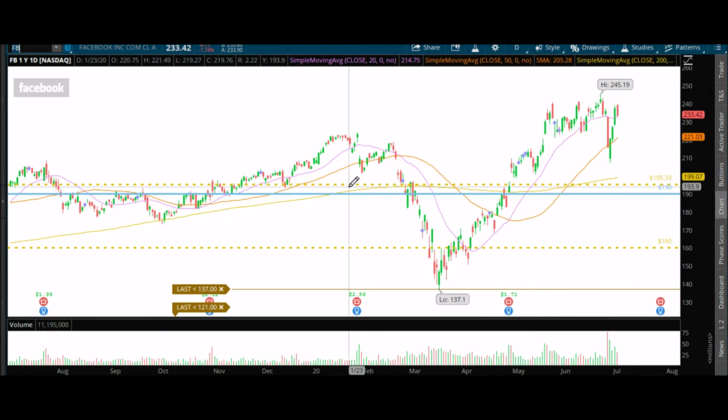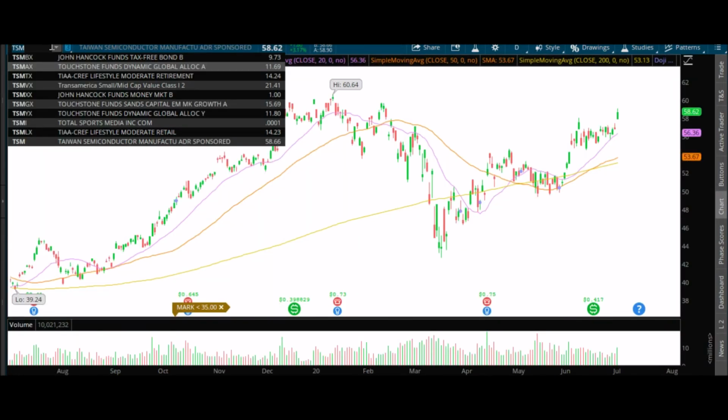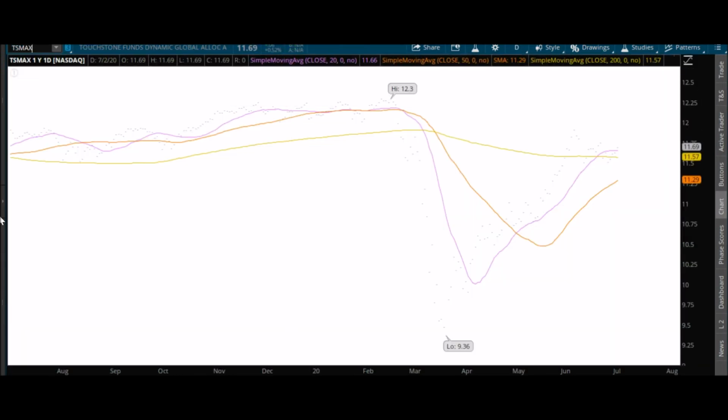Oh, that's interesting. I had an alert set up for 137 and it hit 137.10. Set your alerts a little higher. That'll be a better rule. That would have been a killer area to get support. So let's go to TSM. Never charted TSM. Interesting. Whoops.